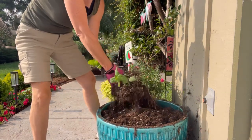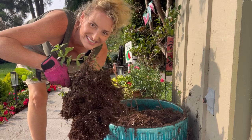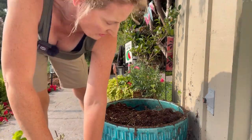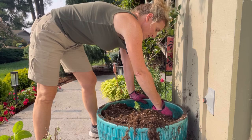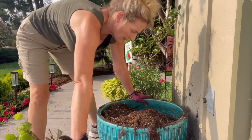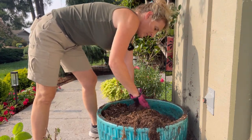But I have been wanting to do this. Oh my gosh, look at this, you guys. I have been wanting to do this since I got this pot. And it's right in the front of my house. So every time I walk by, I'm like, I hate that pot. I hate that pot. This mint. I mean, I guess it kind of smells good if you're walking up to my house. Oh my gosh, these roots. I know there's probably still going to be mint that pops up in here.